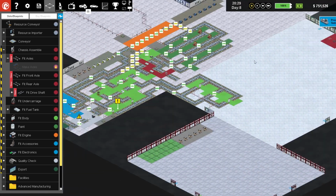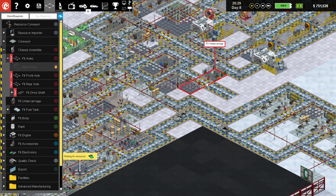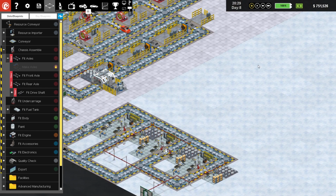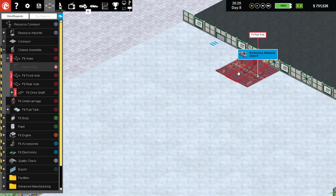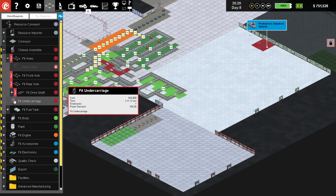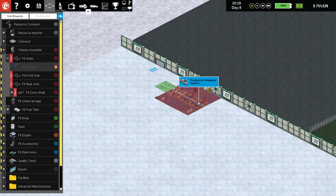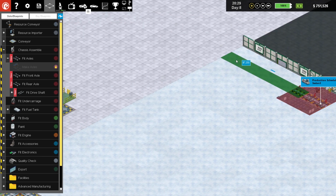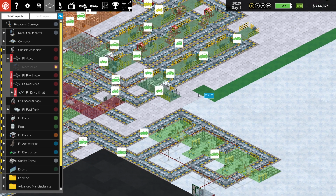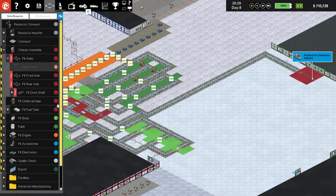Fit drive shaft section. And then, oh no, hold up. I've already got the fit undercarriage over here. I don't even know why I'm faffing around with this. I've already got the fit drive shaft, don't I? No, I've got the fit undercarriage section. All right, great. So all I need to do is get this to come along to here, linked up, and over there. Perfect.